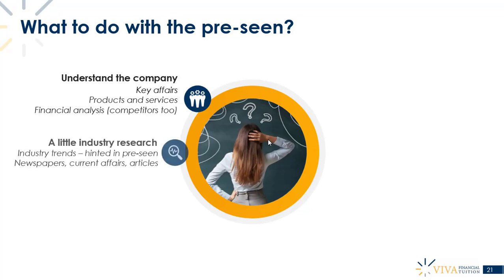Secondly, a little bit of industry research is a good thing. I know some people say, well, you have some industry information in the Prescene itself, you don't really need to go beyond that, and that's a mistake. You definitely should be reading up on the industry. If you understand the wider industry and some of the real-life trends that are playing out in it, then you undoubtedly have an advantage because you understand the wider context. You can make sensible recommendations, and often you can flag up potential exam issues.